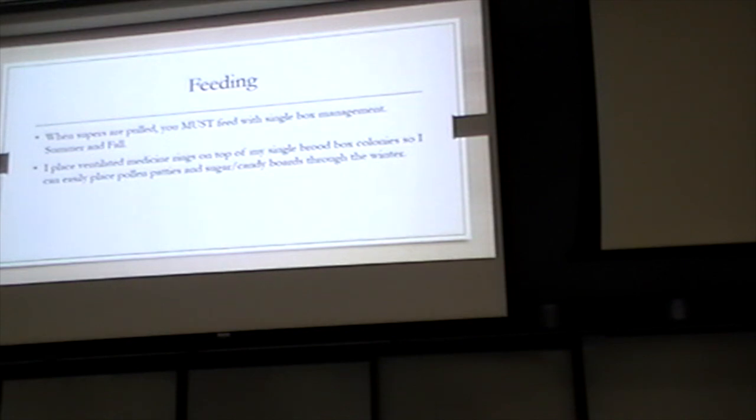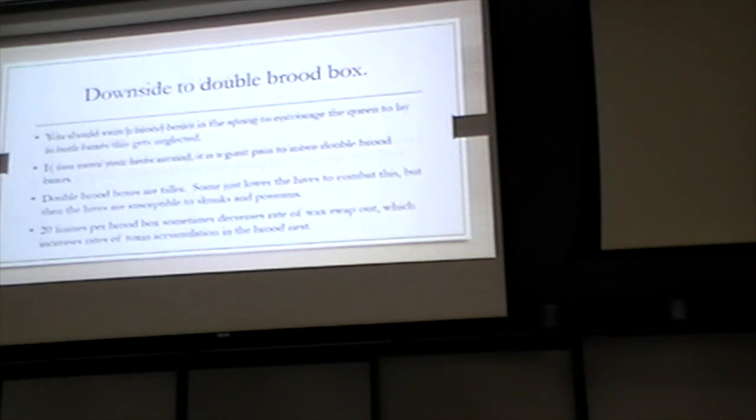I told you about my ventilated medicine rings. It's nice to be able to put pollen patties and sugar candy on there. It's nice to keep it a little cooler in there. Do you guys run solid bottom boards or screened most of the time? Screened. I run solid. Whatever you do. You can put the ventilation rings on with solid bottom boards too, because that's what my hives look like in the winter. I slide the board in there for the winter.